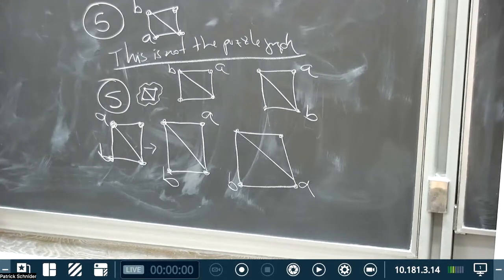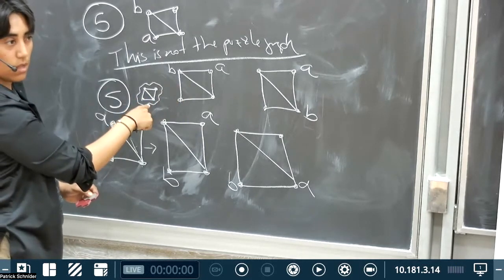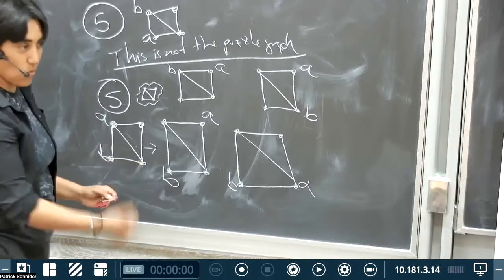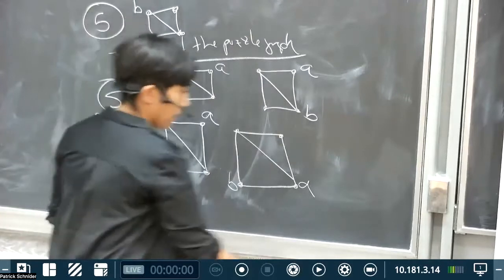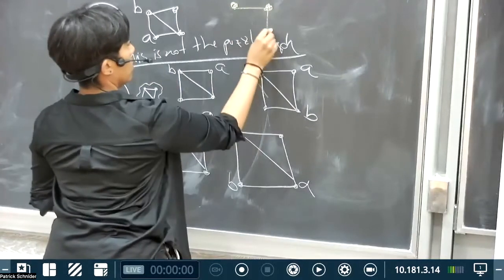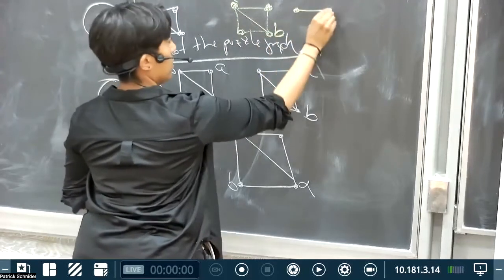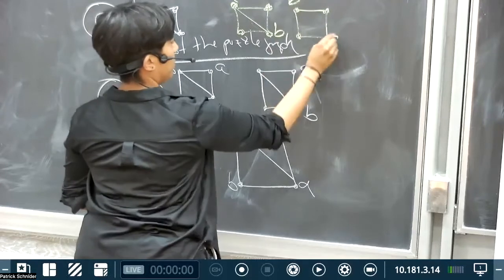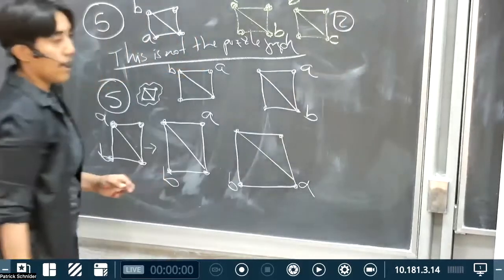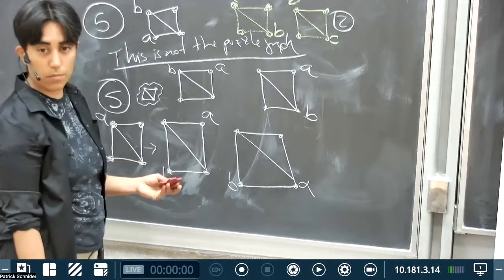So these are 10 elements, but how many positions could I actually generate here? 12. So what are the other 2 positions? There are ones you cannot move, right? So these two positions are what I will call the block positions, or the ones that from the beginning cannot generate more than themselves in the puzzle graph as the components. So we have 5, 5, and 2. And so question, does this have the weak parity property?